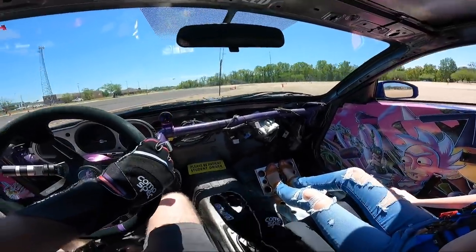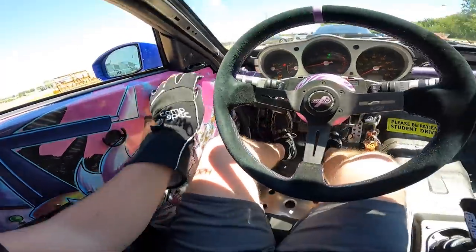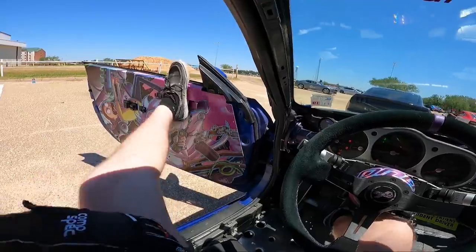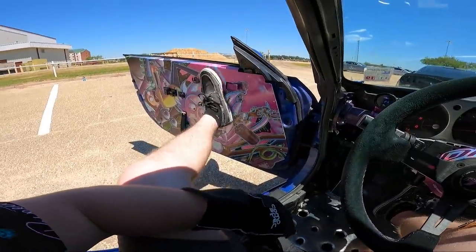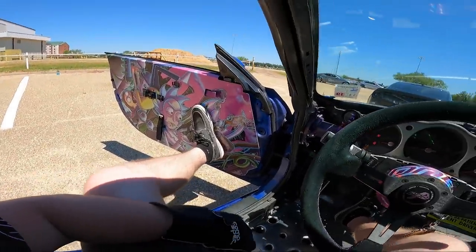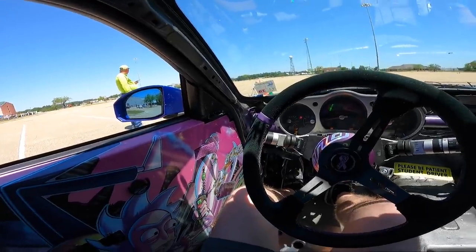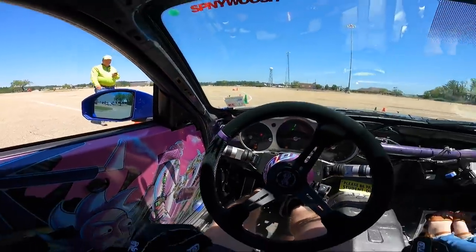Well, we got another red flag. Come on, I want some air. Oh, that's so nice. Give me a breeze. It's a good thing that I got these nice vinyls for my LRB door cards. Thank you, Spinny Woosh, for the vinyls. Now I don't have to worry about these nice aluminum panels getting scratched. My clutch is being noisy as hell. Good. All right, here we go.